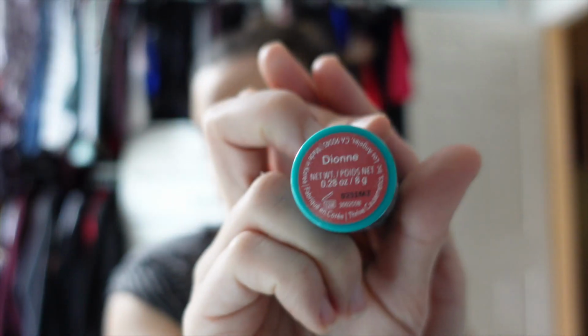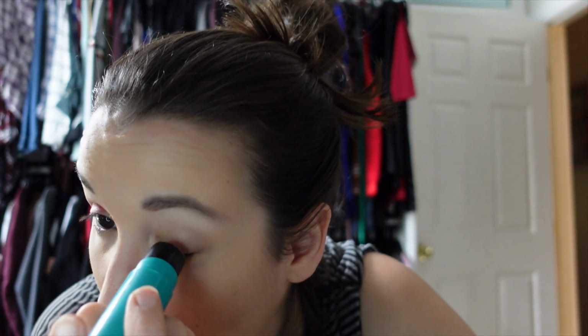I got some MAC shades, but I don't know if I'm feeling that. I have been really loving, this is the Triple Threat stick in, I think it's Diana. And you're supposed to be able to use it on your lips, eyes, and cheek. And I've been using it on my eyes, so I mean, you could just go like this. I guess that's how you're supposed to apply it.